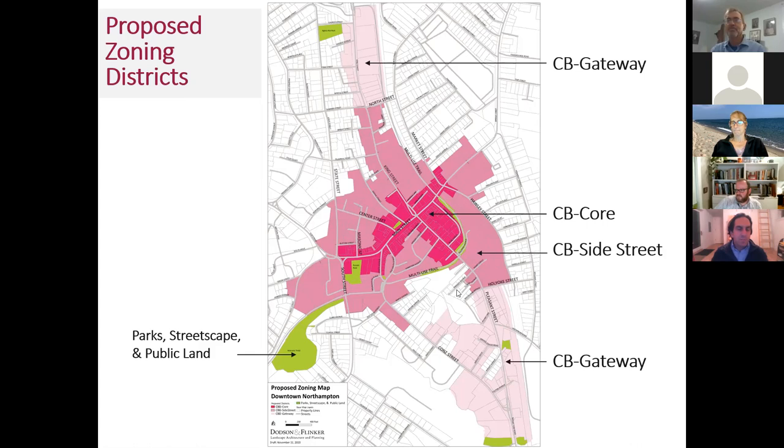I'm curious how other people feel about that question. It's certainly something we've talked about, of how prescriptive to make architectural design standards, how far to go into that. So I'm curious what other people think.